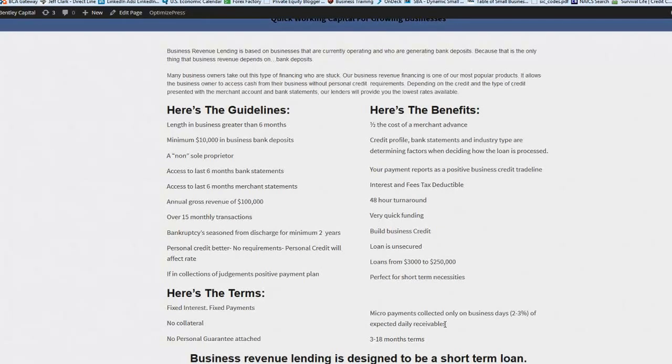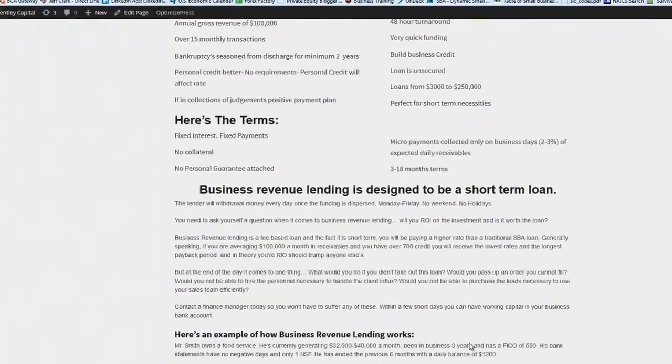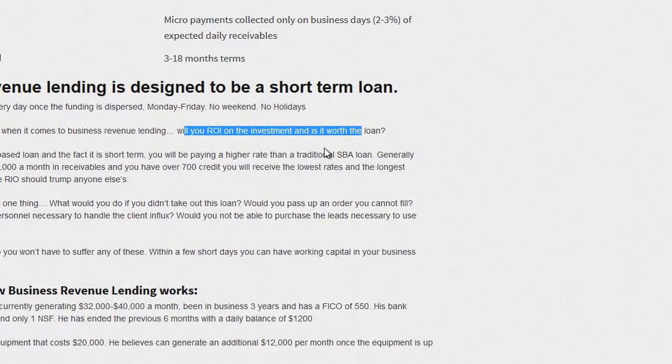So when you go and you're discussing these types of loans with any senior financial advisor at Bentley Capital, you need to understand that these types of loans, you better be able to ROI or the loan doesn't make sense. We're very upfront about that, okay? Because we don't compare ourselves to a bank. You're not going to be paying 5-6% interest. That's not the way it works. But it is a fee-based loan, and if you can make a profit on this type of loan, then it's a smart business decision. So it's designed to be a short-term loan. Will you ROI on the investment? And if you can, it is worth the loan.